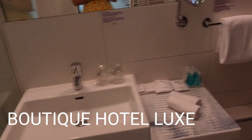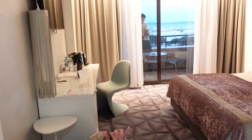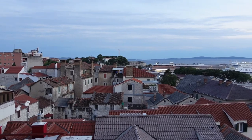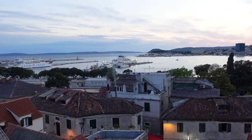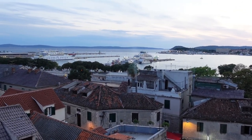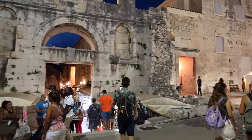Our hotel was called Hotel Lux. It's one of the best rated hotels in Split, and that's for a reason, because the staff was so, so friendly. We also got upgraded, so we got a room with a sea view, and honestly, everything at this hotel was wonderful, so I definitely recommend it. It's also just steps away from the old town. We were able to reach the old town in about 5 minutes, maybe even less.